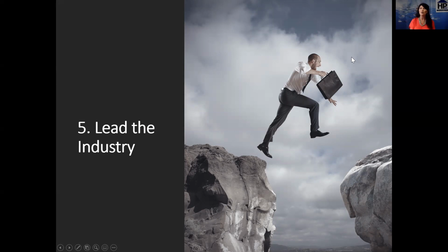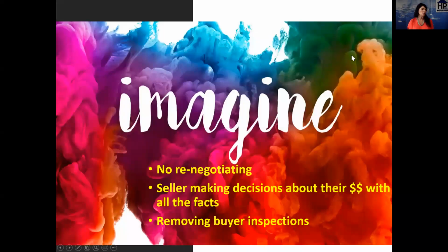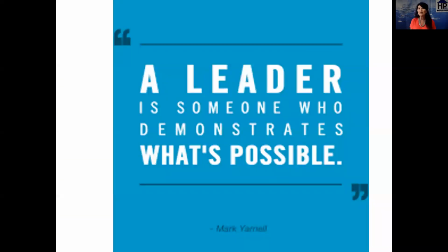Why don't we do the opposite? Why don't we know the condition of the house and have the pretty pictures and do the walkthrough and just negotiate that one time? Why do these professionals in real estate want to have to keep going back and renegotiating the price of a house? So imagine a world with me, close your eyes, and imagine you only negotiated one time on every transaction. Your seller got to make decisions about what they were going to do with their budget when they had all of the facts and not just part of the facts. Imagine a world where we removed buyer inspections altogether. This isn't our current world, but I believe that it could be if we had leaders in the industry. So join me in leading the industry.